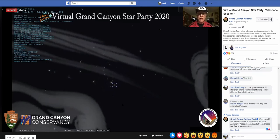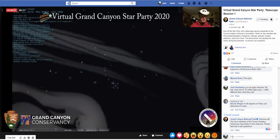But this is called Markarian's chain in the Virgo constellation. So it is our local supercluster, kind of the center. This is M84. This is M86. This is what's called the Eyes galaxies, which you can just see this chain of galaxies coming up here. And then this is a monster over here. This is M87. It's a huge elliptical galaxy.